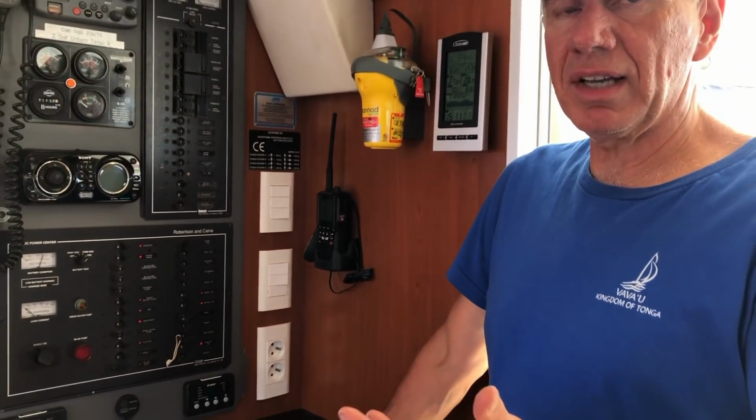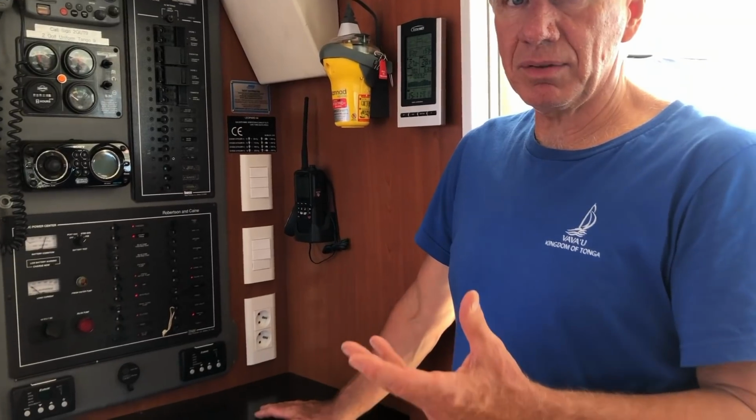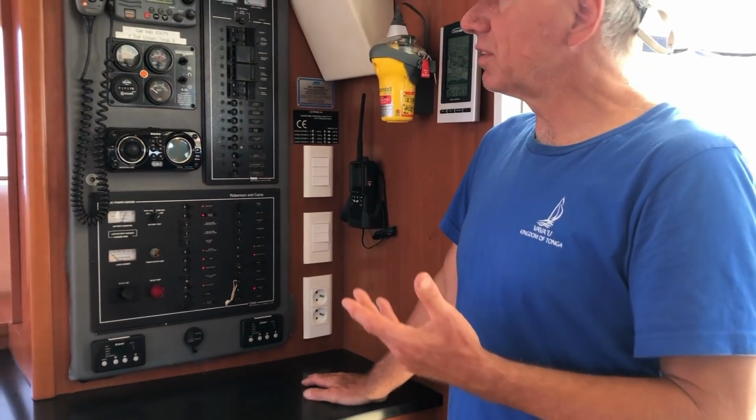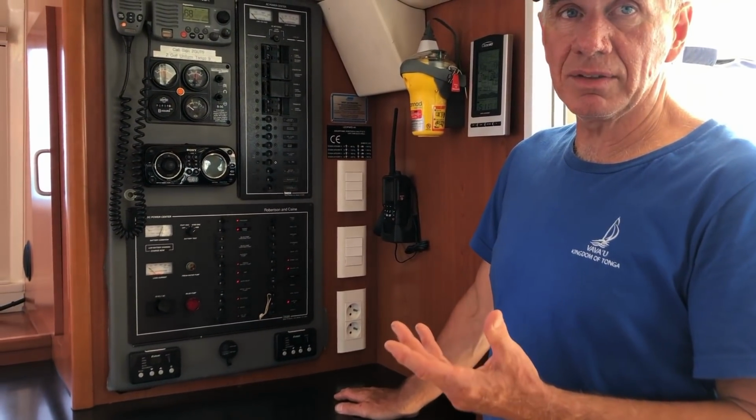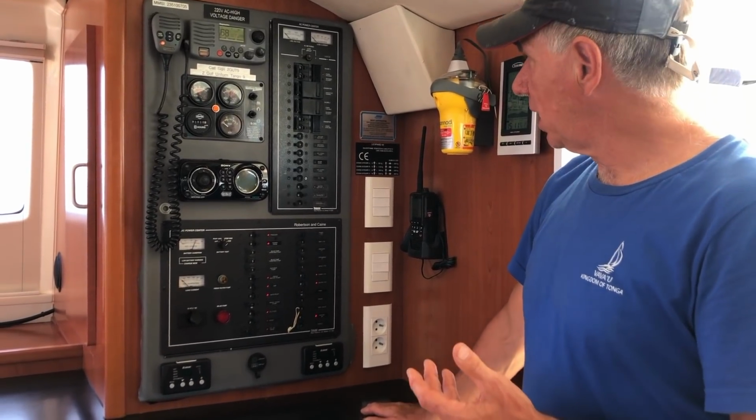So we have AIS. We both send and receive AIS, so that's good. We have a passive radar responder as well, which should be good enough. But we decided to add an active one as well, just to give us even more presence when we're out there in the busy waters.